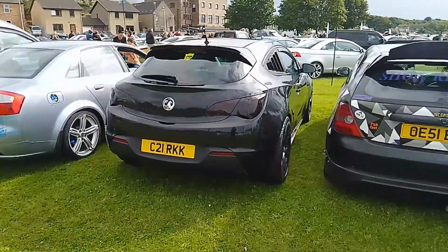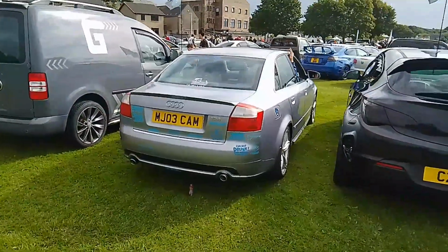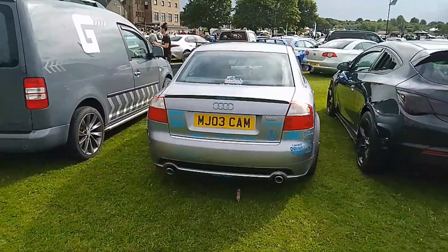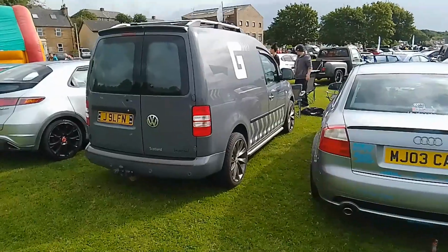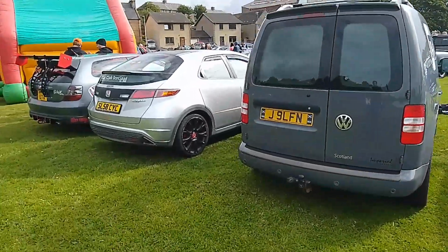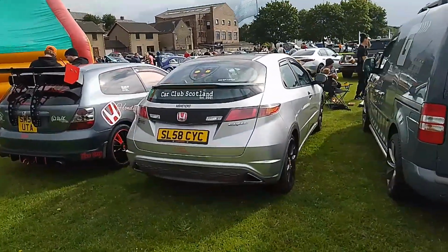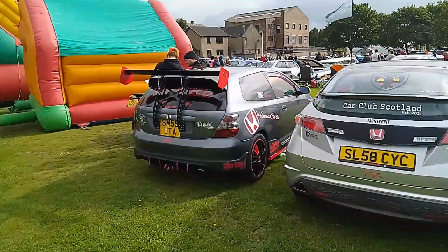Astra GTC, another Audi A4 Vegas Edition, another Volkswagen Caddy, another Honda Civic, and another one.